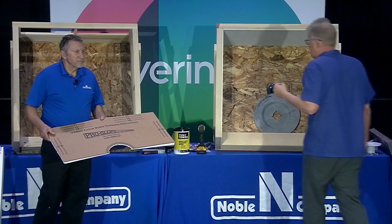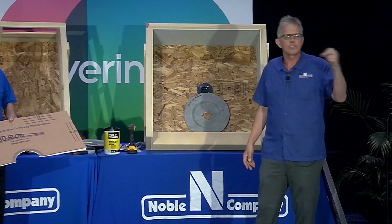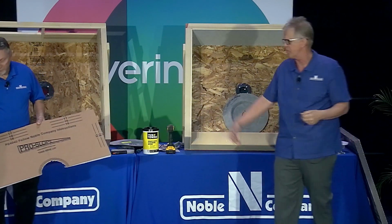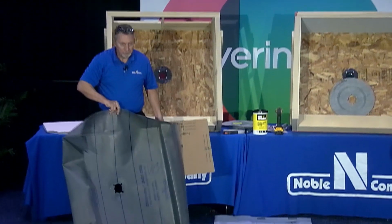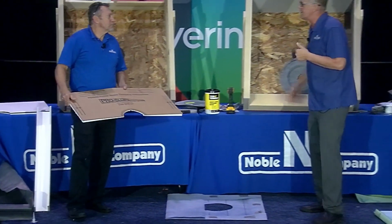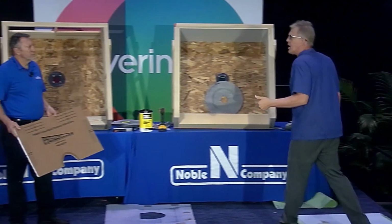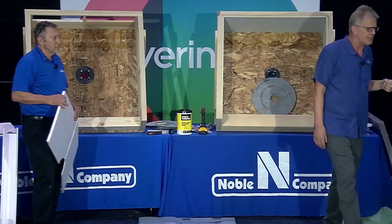Now, if you're going to use a loose laid shower pan, I'd recommend the highest quality loose laid shower pan in the industry, Noble Company's CPE chlorinated polyethylene sheet membrane. By the way, our 40 mil product comes in 4, 5, 6 foot lengths, and has been in the industry for 30, 40 years. Oh, more. The warranty is unparalleled. Lifetime of the installation, transferable.